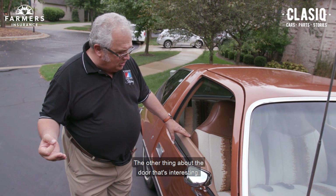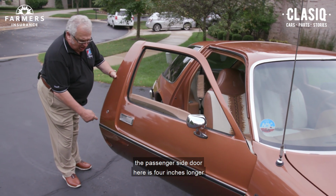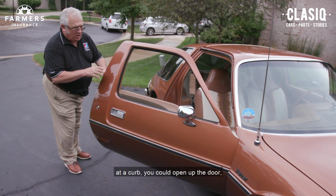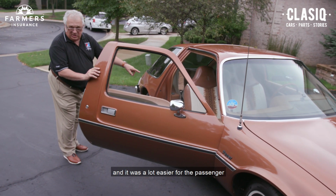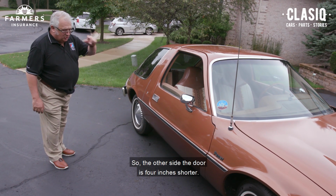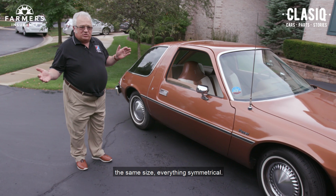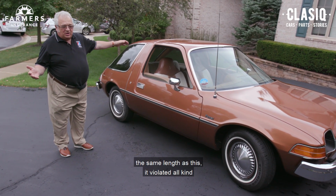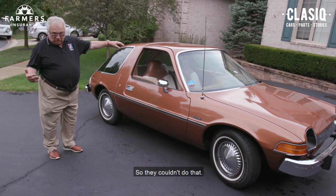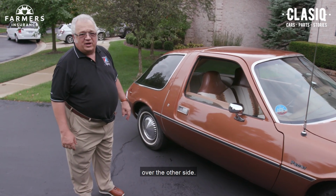The other thing about the door that's interesting, the passenger side door here is 4 inches longer from front to back than it is on the driver's side. And the reason for that is so that when you park the car at a curb, you could open up the door, and it was a lot easier for the passenger to get in the rear seat. So the other side, the door is 4 inches shorter. So one would say, well, why not make both doors the same size? Everything's symmetrical. Well, if you made that door on the other side the same length as this, it violated all kinds of safety regulations when you open it up into traffic. So they couldn't do that. Hence, the 4 inches wider on this side over the other side.